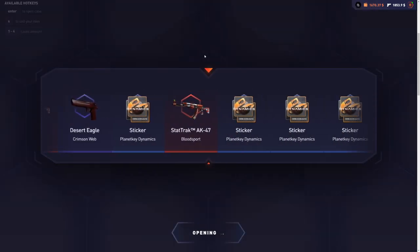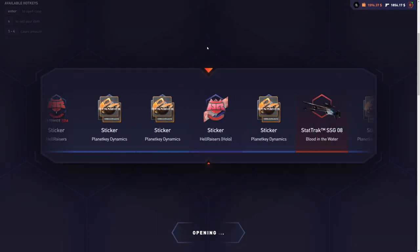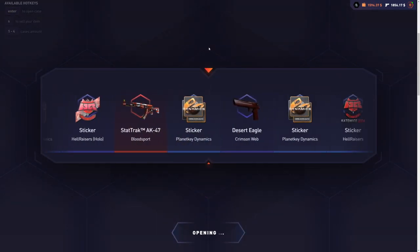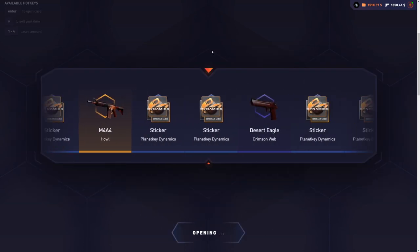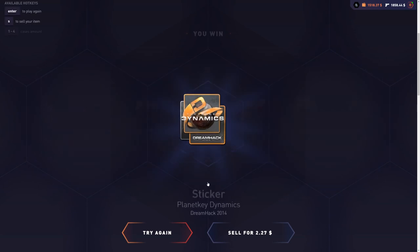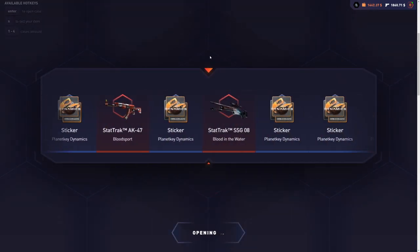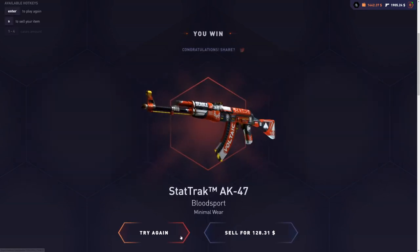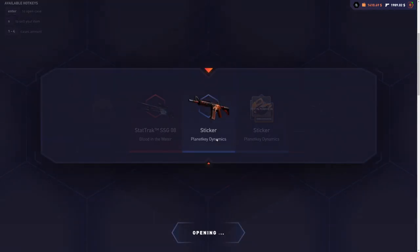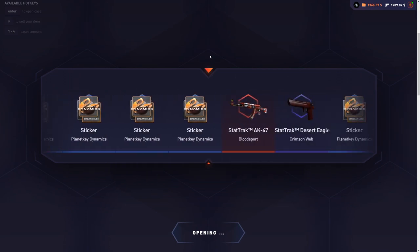Wow. That's insane, dude. Come on, just a few more items now. Just one more haul. And we're guaranteed profit. That would be so awesome, man. Probably gonna see a lot of stickers now. But hey, we can hope for something better, right? You gotta believe. Okay, that's 128. Okay, so almost a double up for that AK. That's pretty good. I'll definitely take that.